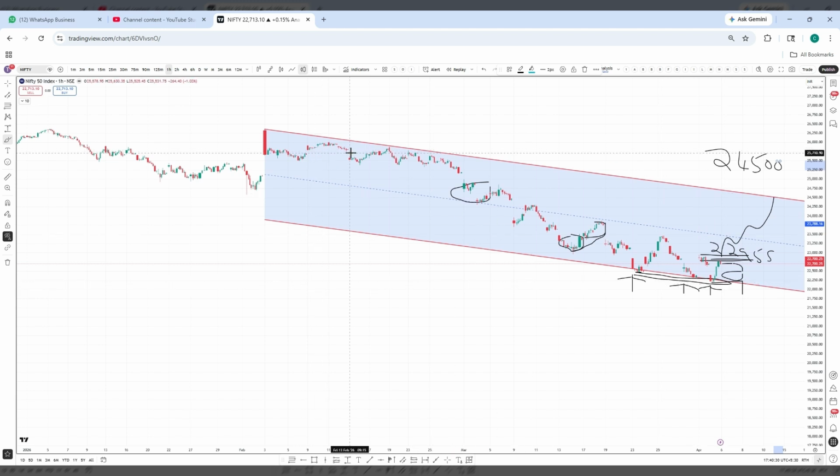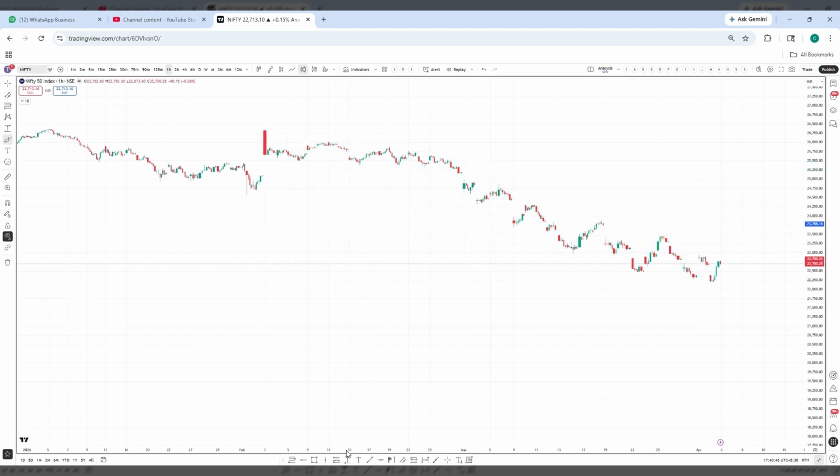So draw this channel properly on daily time frame by connecting tops and bottoms properly. So you will get to draw this channel, convert that into hourly time frame. Then you will see the price movement very easily. Okay, let me delete and draw this channel for you again so that you will be very much clear.